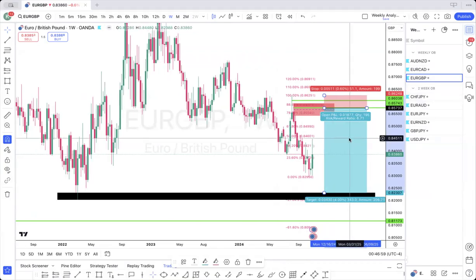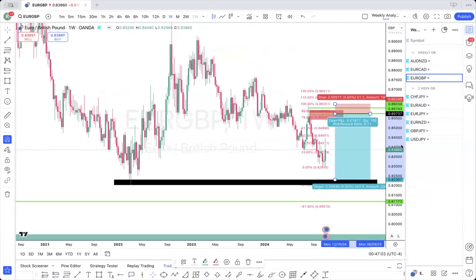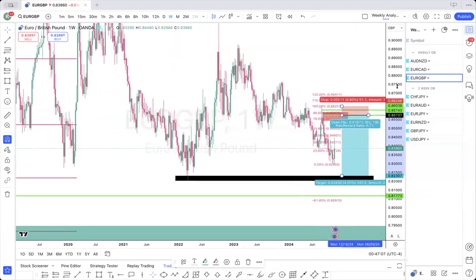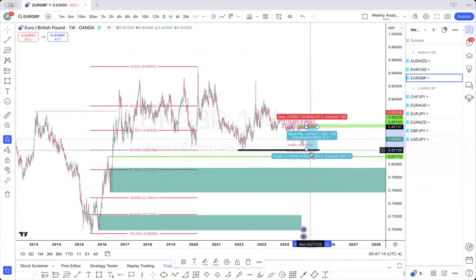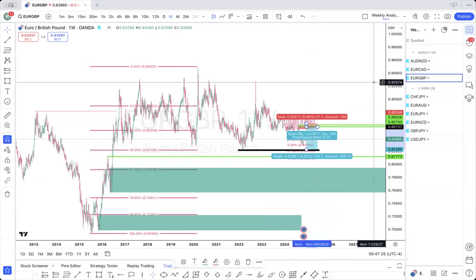All right, so that is what I have for the 1 week order blocks. Now, I do want to say this could be going down to this zone here, and maybe even here. But as of right now, you target the next low.